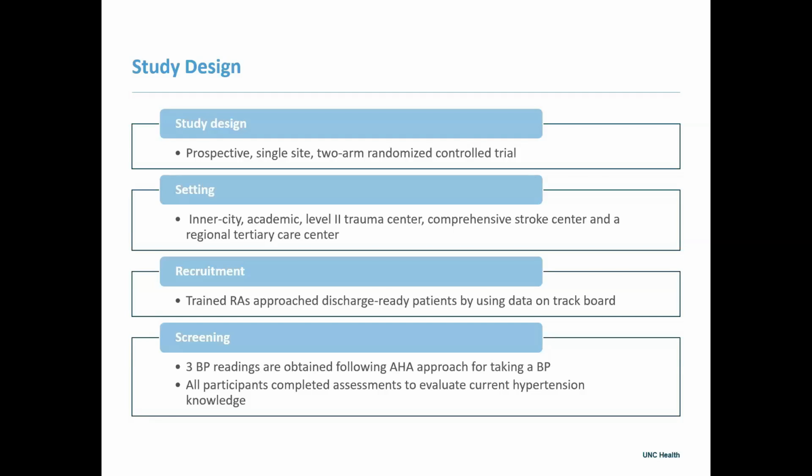So this just included sitting with your feet flat on the ground, in a chair, and then having your arm at heart level. And then all participants were screened and they completed assessments to evaluate their current hypertension knowledge. Some of these assessments included a hypertension knowledge survey that assessed their general knowledge of hypertension. And then they looked at the modified Morisky scale, and this looked at their adherence to any antihypertensive medications that they were on, if they were on any. They also looked at their ASCVD risk. And lastly, there was a question asking patients if they currently see a PCP.